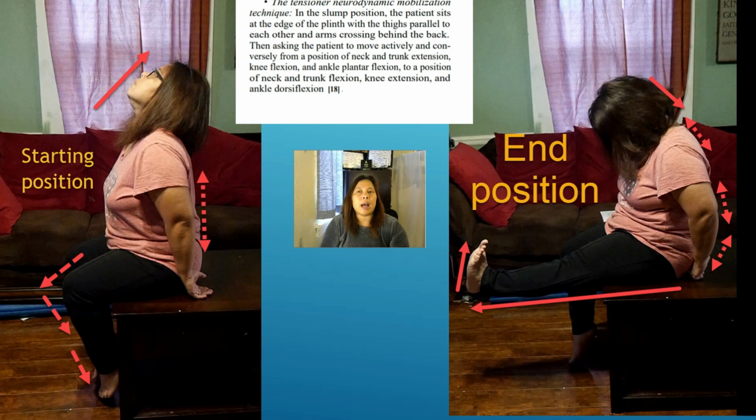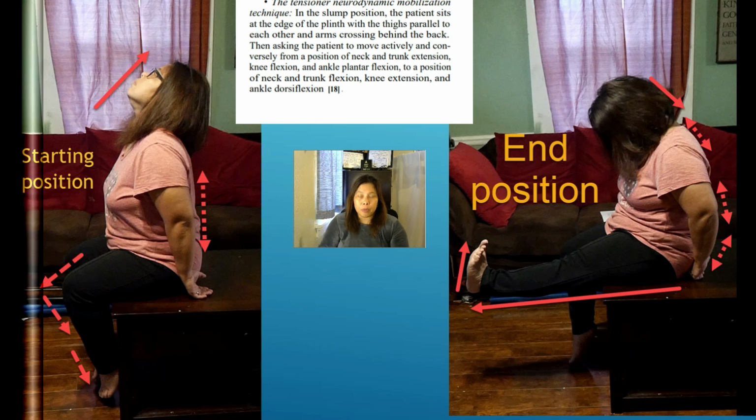So I would say that the gliders will be for acute phase, so to calm down the nerve. But the tensioner, this is just like you're toughening up the nerve, okay? Making it more desensitized so that the exacerbation of sciatica or the attack of sciatica will be lessened, okay? So let's watch how we're going to do this in real life movement.